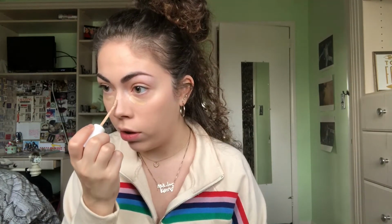Next, I'm going to be taking my Bare Minerals Bare Skin Complete Coverage Serum Concealer, and I'm going to put that underneath my eyes, just a little bit. And then I'm going to take my ColourPop No Filter Concealer, and this is in the shade Light 14, and I just put that closer to my inner corner and a little bit down the bridge of my nose. And I'm taking this Tarte brush.